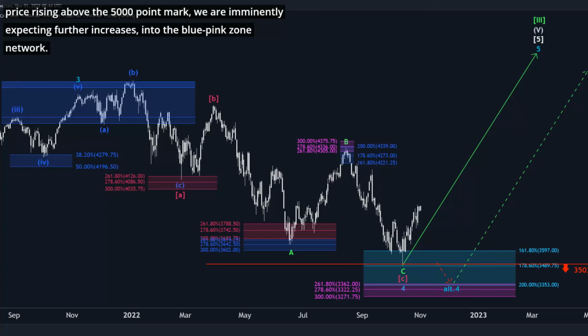So the S&P 500 has given us a Halloween chart picture, but this is not to be taken as a bad omen. We are imminently expecting further increases that will steer the course into the blue-pink zone network. However, our bearish alternative, which would again bring us new absolute lows, also remains valid.